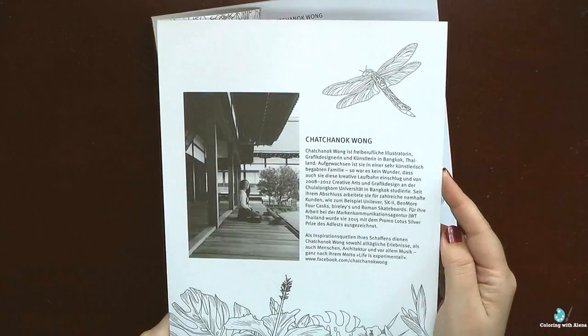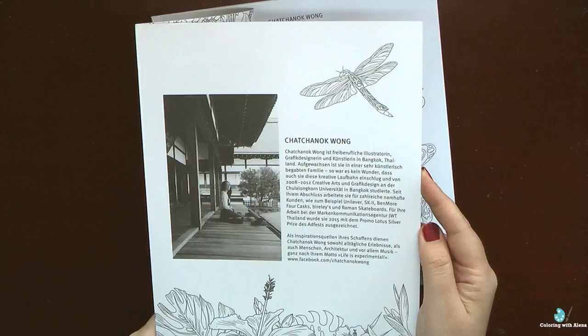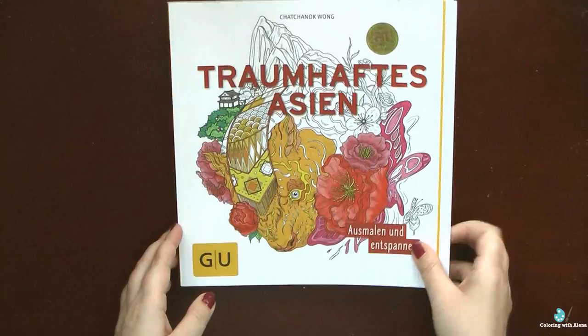It's a book by Chatchanok Wong. Unfortunately, I can't read her biography because I am awful at the German language, but at least I can admire her art.